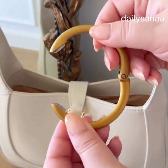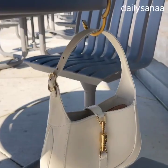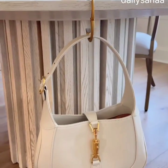Next up is this bag hook that's perfect for when you're out and about. It allows you to hook your bag to a table, a bathroom stall, your stroller, and even your car's headrest. And it's designed to hold up to 33 pounds.